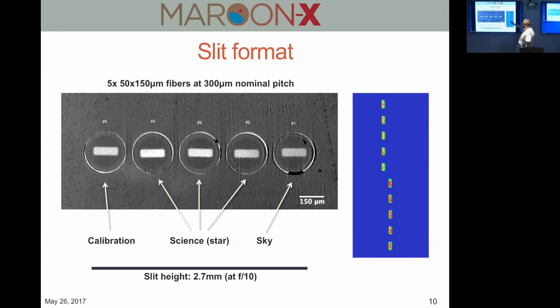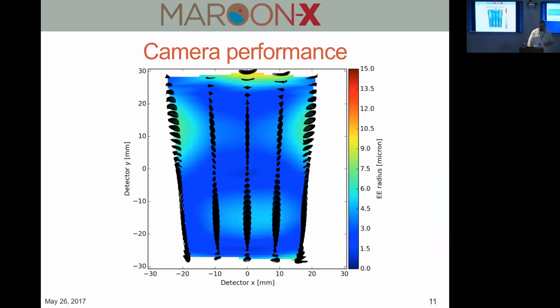These fibers then form the slit, and they have a width of 50 micron. But the whole slit is really long. It's really 2.7 millimeter at F10 at the input of the spectrograph, which for an Echelle spectrograph is really large, like tall slit. On the detector, this will look like this. All the individual traces per order are really separated, so you can extract the spectrum separately. It's not that they are overlapping or whatever. We will see later an actual image how this looks like.